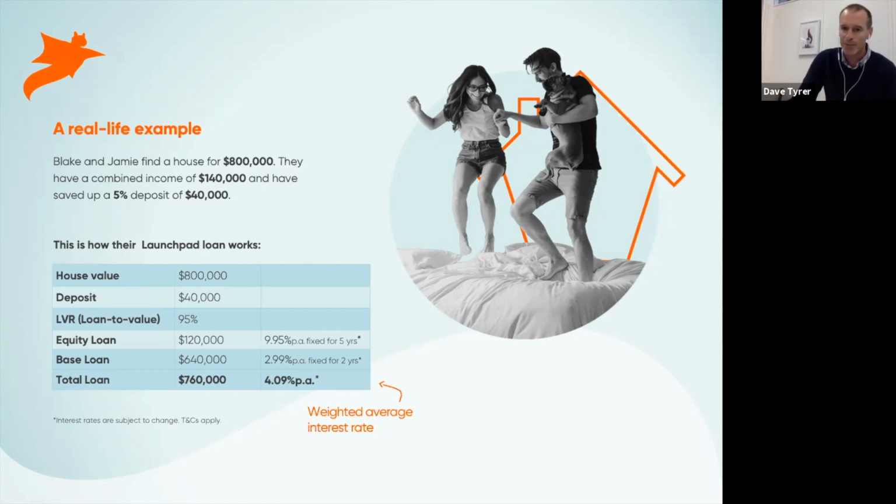So I've got a question here from Josh. I'll keep going on questions. I've got one more slide to go after this one. So I'll have a go at these questions and then I'll jump on to a bit more about what this means for investors. So Josh has asked, how are you determining the value of the house to lend against, or is the purchase price used as a figure to then dictate LVR?